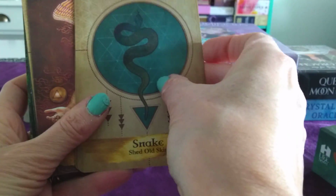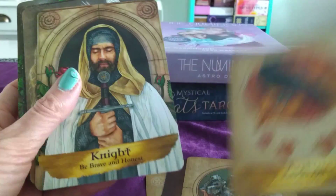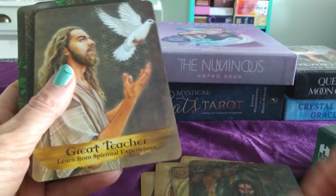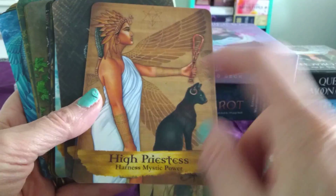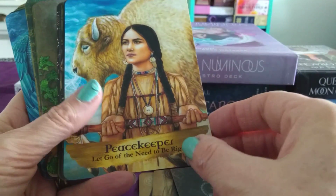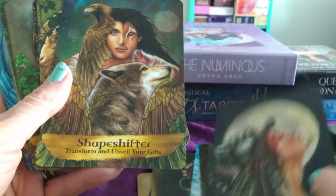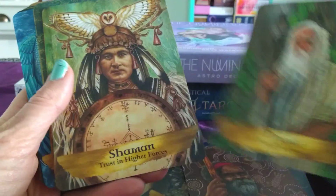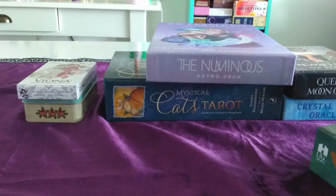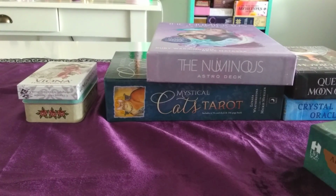The snake. Spring cards, Fire Guardian, there are angels and ancestors and animals. Spirit Fox, High Priestess, this card came up for me. Peacekeeper. That was the Angels and Ancestors Oracle by Kyle Gray, and the artwork is by Lily Moses. So that was that deck.